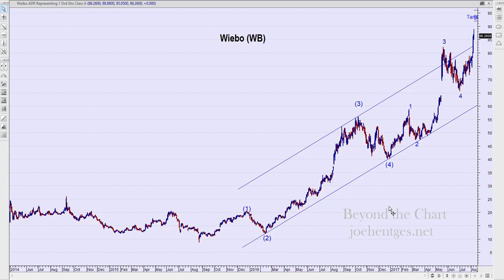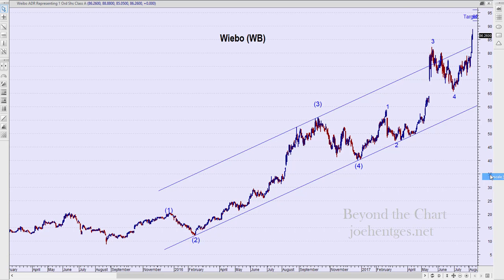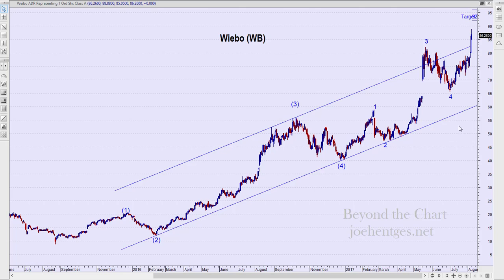So since that time, let me zoom in a little bit, and I need to rescale the right side, I believe. Why is it not doing that? Now, let me try this. There we go. And it's still not letting me do that. Oh well. Let's just let it ride for now.